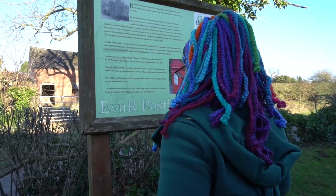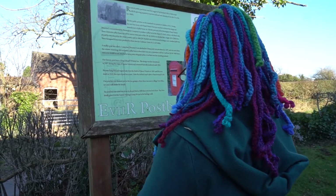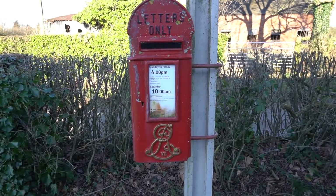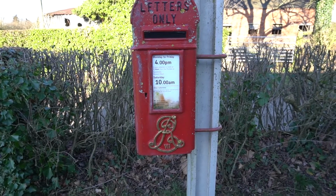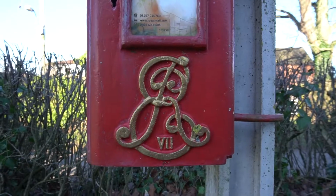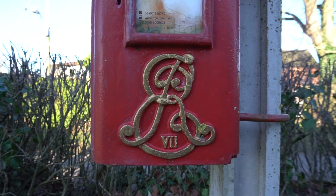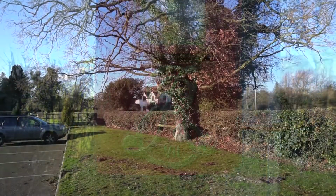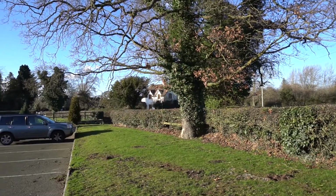And more information can be found on the signs along the Gayton Heritage Walk. This lamp box, so called because it was attached to a lamppost, is rare because it was made with the royal cipher of Edward VII, who only reigned from 1901 to 1910. It's no longer in use and was donated to Gayton Heritage Society.